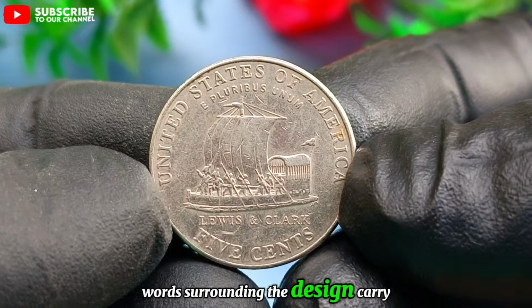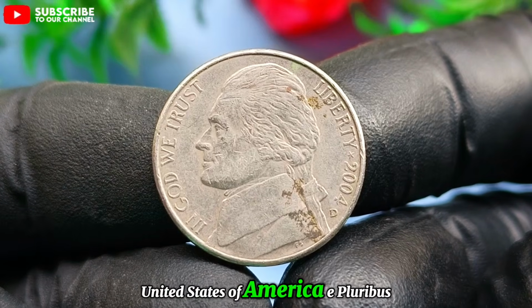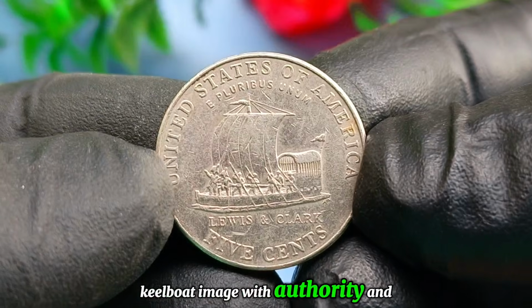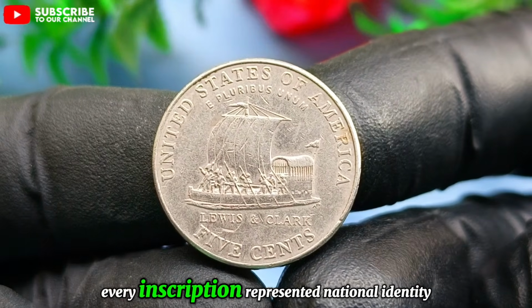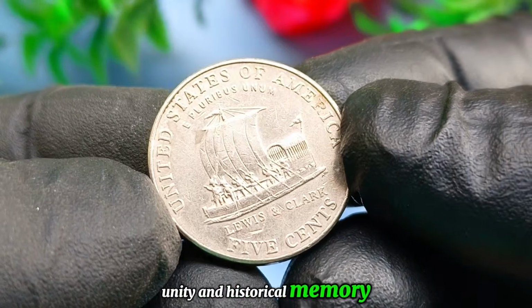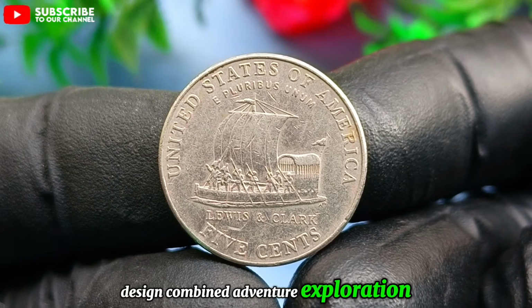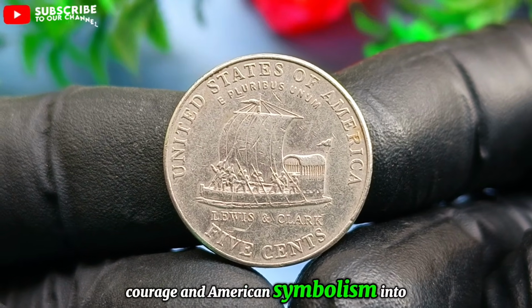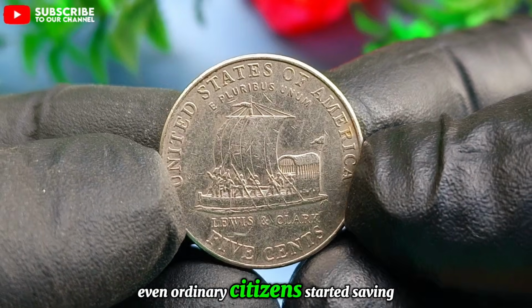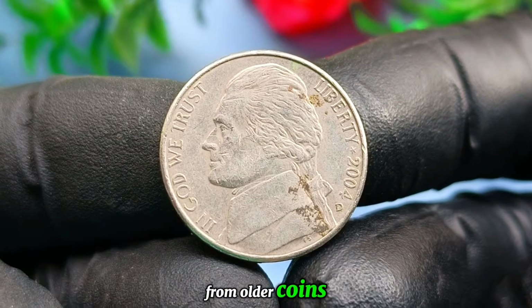Words surrounding the design carried deep patriotic emotion. United States of America, e pluribus unum, and 5 cents surrounded the keelboat image with authority and pride. Every inscription represented national identity, unity, and historical memory. Coin enthusiasts admired how the design combined adventure, exploration, courage, and American symbolism into one small metallic masterpiece. Even ordinary citizens started saving these nickels because they looked dramatically different from older coins.